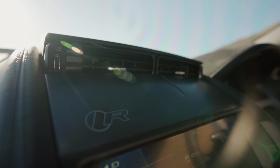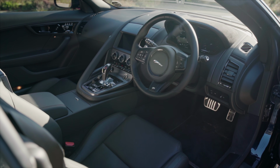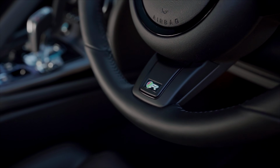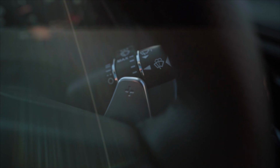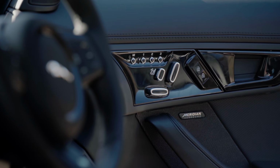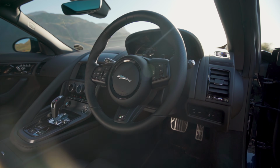The problem Jaguar has is that the F-Type's standard interior is already pretty remarkable. So all they can really do is add an R badge here and there and hope for the best. But the reality is the cockpit of this car is a luxurious and comfortable leather cocoon that does make you feel like you're driving something special.